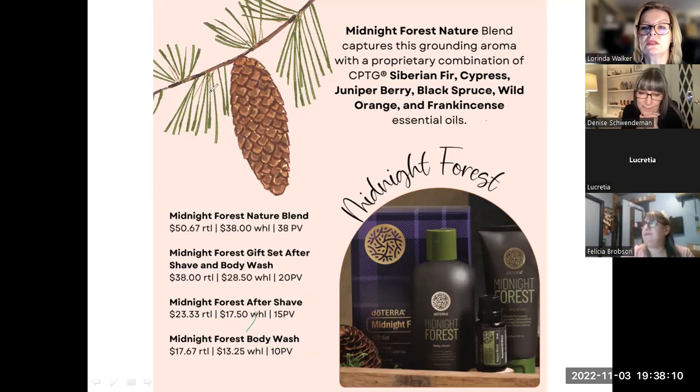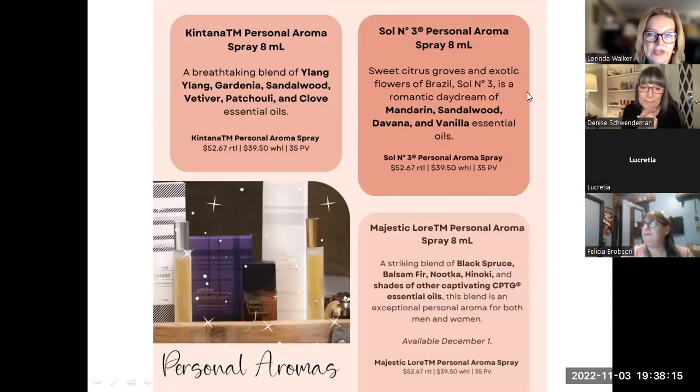Next, let's see. Here we go. Okay. So next is doTERRA is kind of foraging into the perfume business a little bit, and why not? I mean, this is what we do here, right? This is the whole essence of the company, is good smells, right? So for the past few years, they've released a brand new personal fragrance or perfume, and they're all really different and really nice. It depends on what you like. So you've got to check out the ingredients and see what you think of those things.